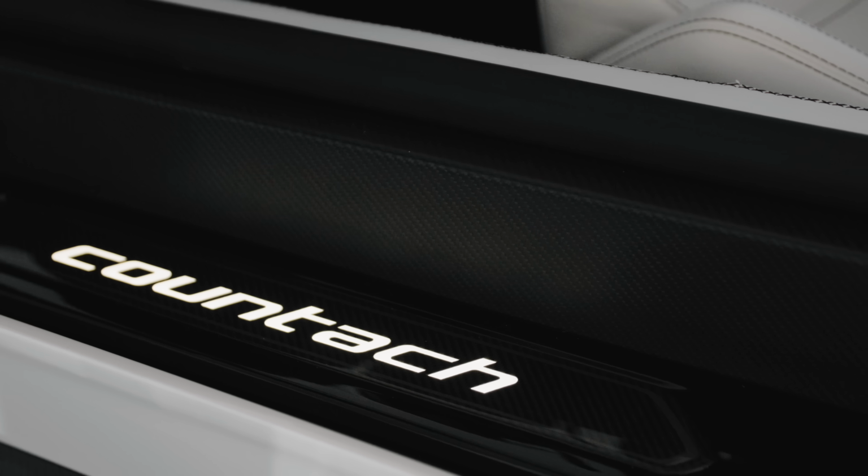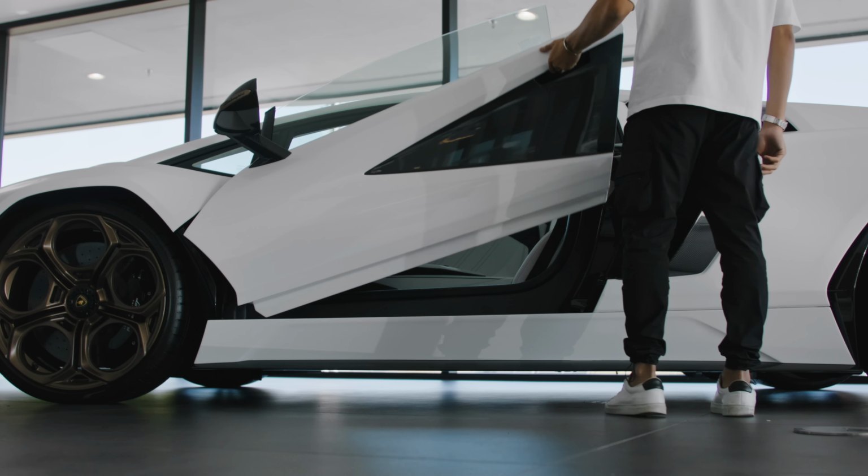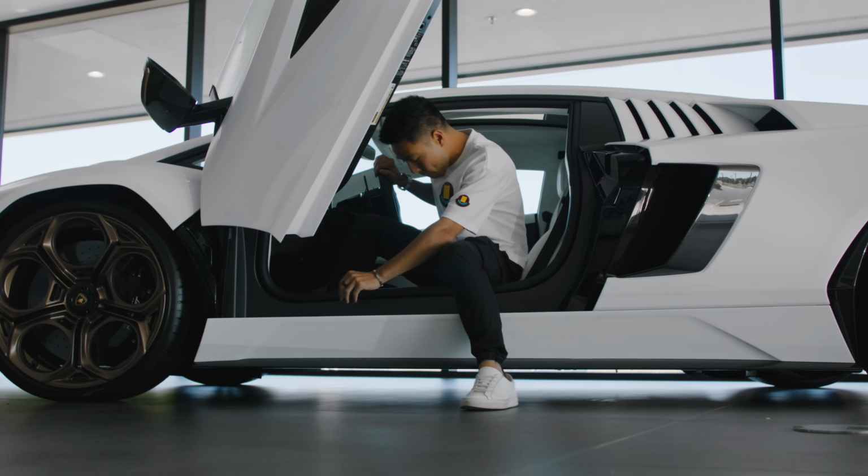And I think the white really showcases the levels of contrast and details with the leading lines of the car itself from the front to back.